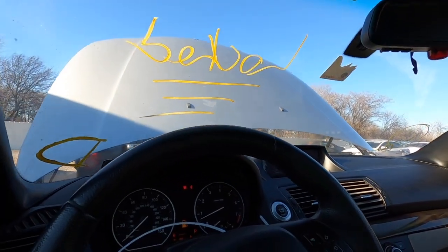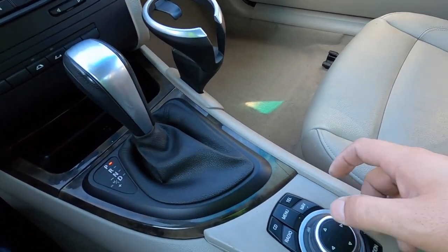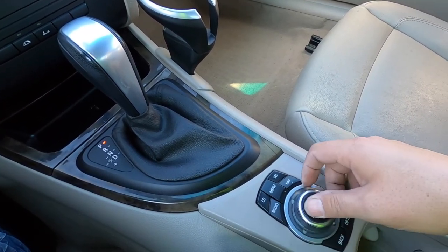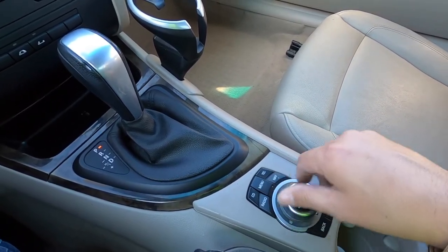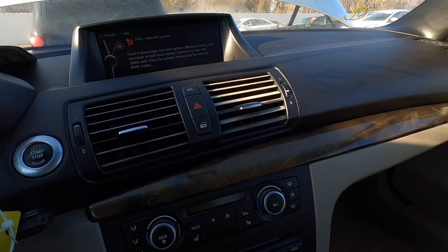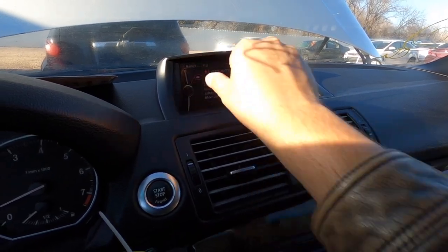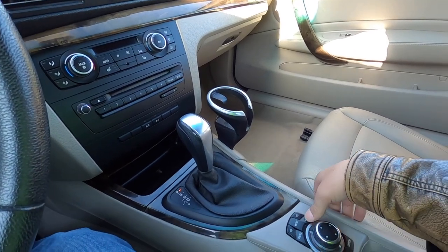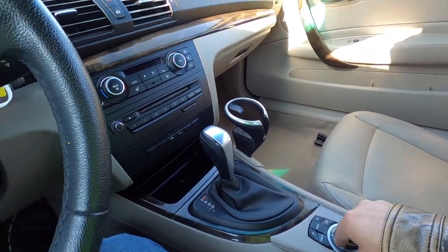I would love to try this top out, except I don't know how to work it. iDrive. Where's the OK button? It says just push OK. It's not listening. It's not listening. I don't think the iDrive works. Isn't this supposed to work, this screen right here? Because it is not doing anything at all. This isn't a touch screen, is it? Nope. Okay, so the iDrive apparently doesn't work. Yeah, this does nothing. It does absolutely nothing.